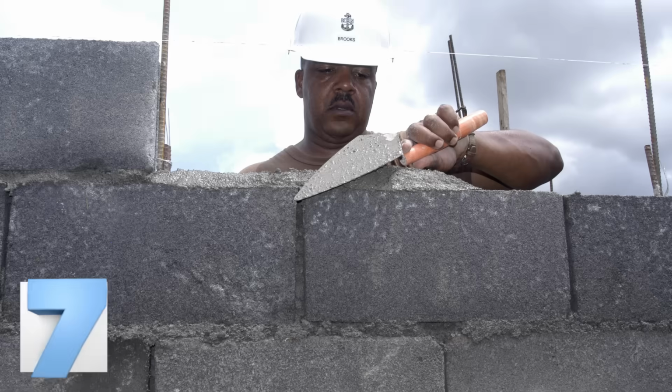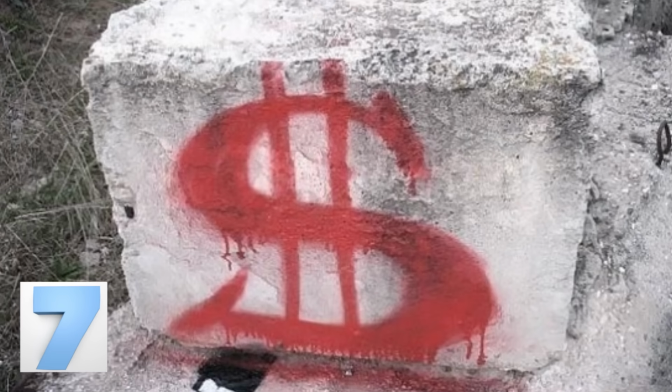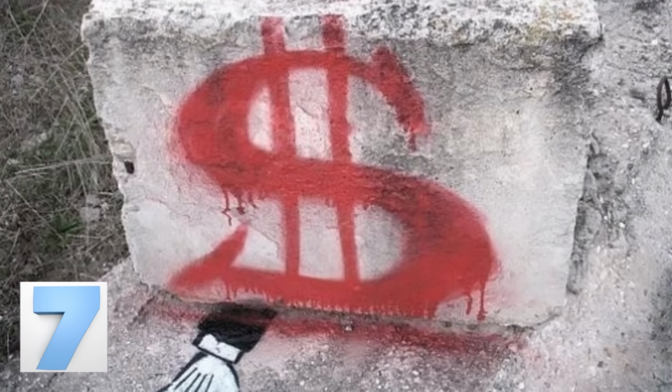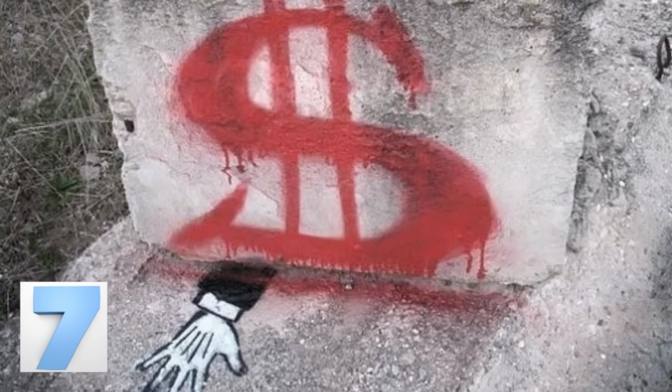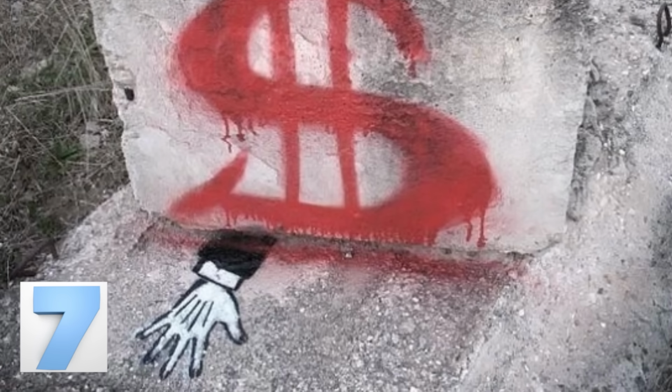Number 7. A well-placed message. It's hard to make ugly concrete blocks into anything even remotely interesting, but this person certainly succeeded. When people are given or come into large sums of money, it ends in destruction and sometimes even death. It looks like the message in this picture is mo money, mo problems.